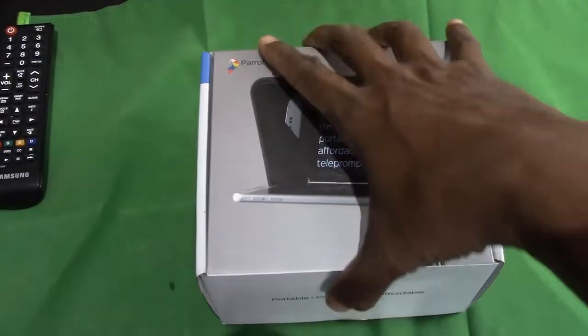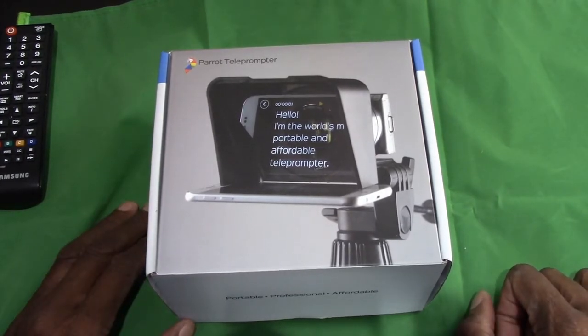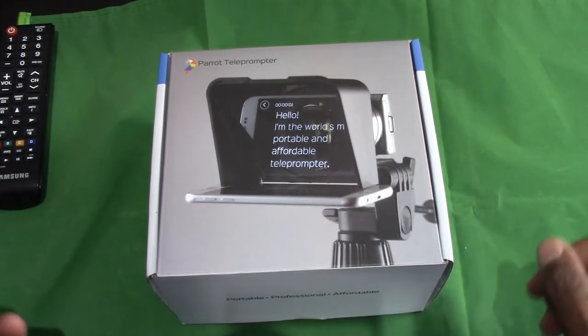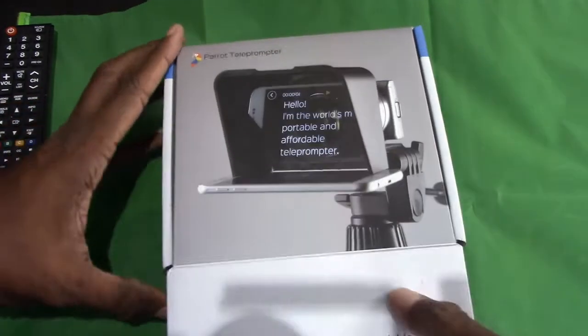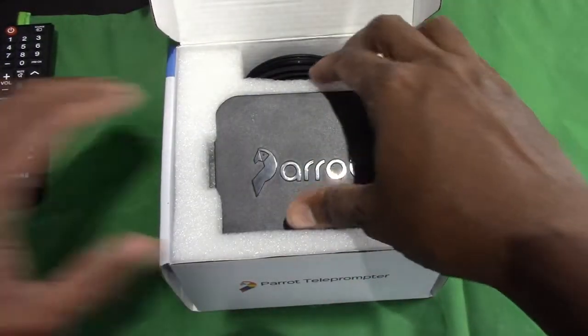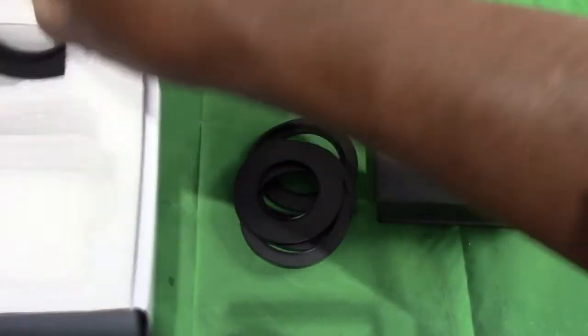Okay, so here is our Parrot Teleprompter. And before you say, hey, it's just a plastic box with a piece of one-way mirror in it and a couple of springs, yeah, and a paperclip is just a bent piece of wire, but if it's done correctly and done well, it's very useful. So let's open this up here. We have our instructions, which we'll put aside. Here's the unit, and it comes with a bunch of rings.